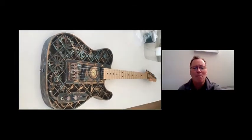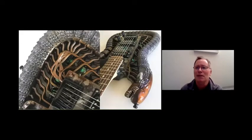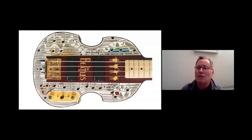And then one of my more recent guitars, the Alien theme guitar. So again, I love doing theme guitars because it's a lot of fun. You never get bored with that. And then my second most recent one was a Beatles theme bass guitar. So it's the Paul McCartney Hofner bass, done as a Beatles theme.